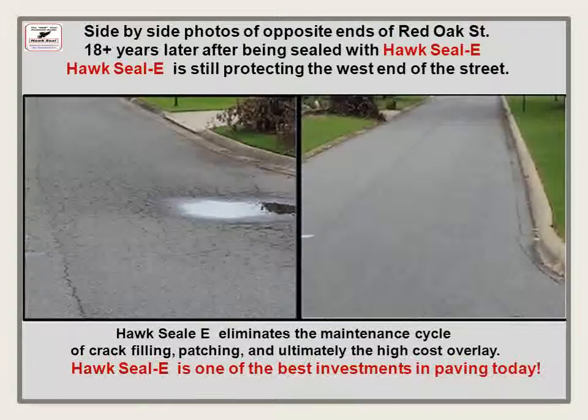Here are side-by-side photos of opposite ends of Red Oak Street, 18 plus years after being sealed with Hawk Seale E one time. It's still protecting the west end of the street, while the east end is potholed and alligated. Hawk Seale E eliminates the maintenance cycle, crack filling, patching, and ultimately the high cost of overlay. Hawk Seale E is one of the best investments in paving today.